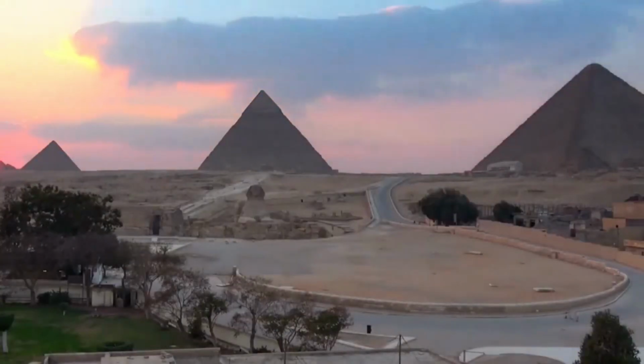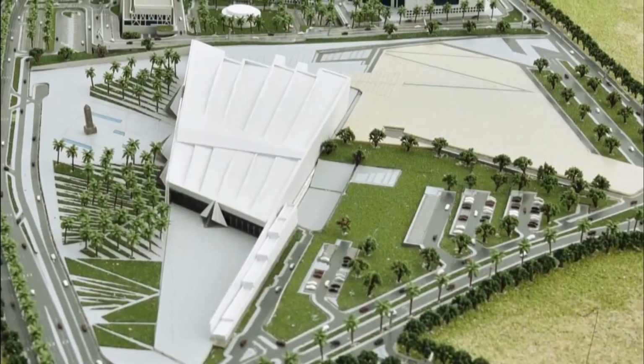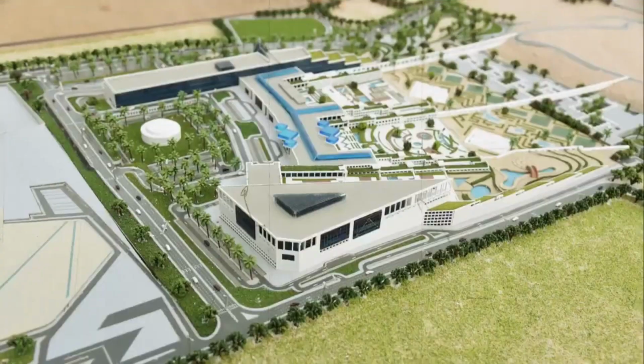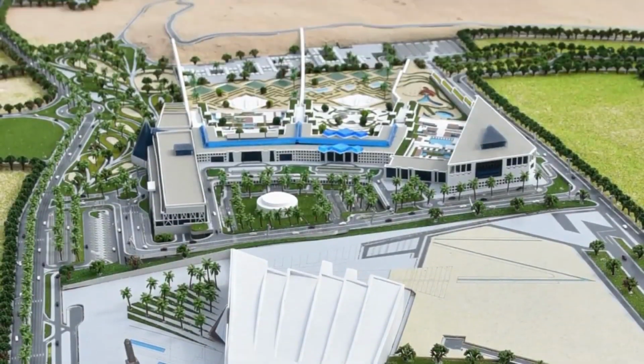While 1/3 of the Egyptian pharaohs' artifacts were previously on display at Cairo's Egyptian Museum, the GEM will house all 5,000 of King Tut's collections in one place across a hall size of about 7,000 square meters.